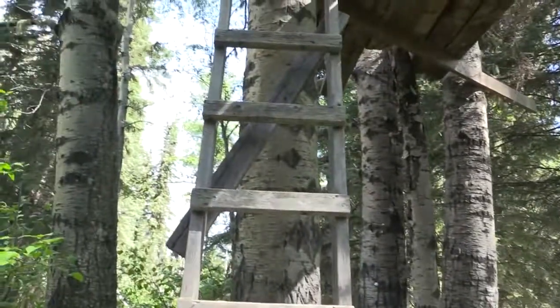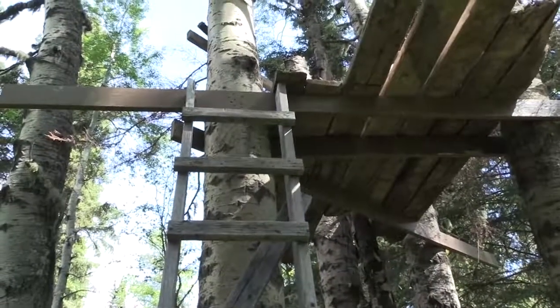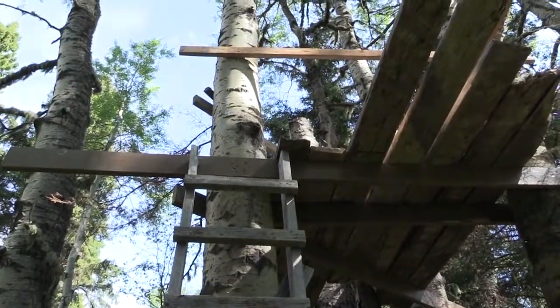You know the outfitter's good when he puts you in the tree that the bears live in, man. I honestly do like you. You're not a bad guy. He says he likes me, but I don't know. Seriously, Nathan? You want me to sit in the tree where the bear climbs?